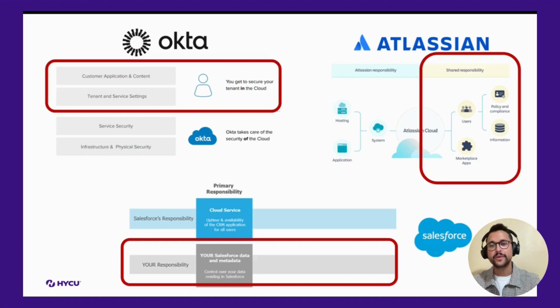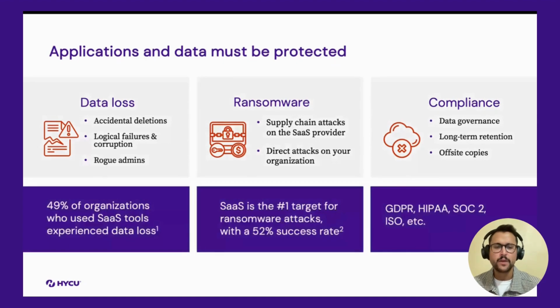The point here being is it's very important to understand your data state and to be able to actually start protecting these applications because this is a massive area where organizations are extremely vulnerable. And why is it that they're vulnerable? Well, the same threats to your data that you had on-prem are still the same threats to your data that you had in the cloud. The only difference is you actually have less data protection options in SaaS than you do on-prem.